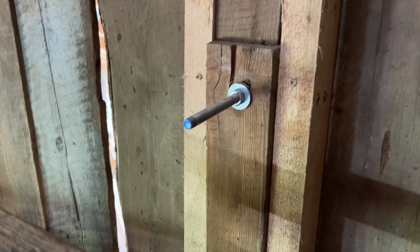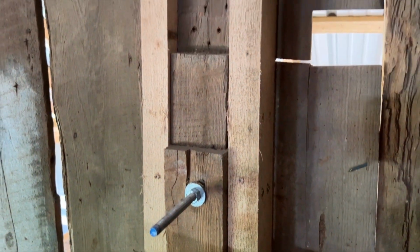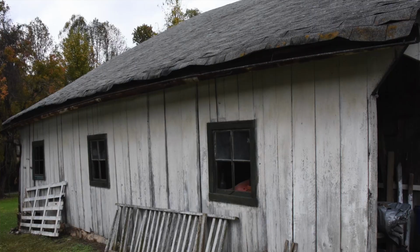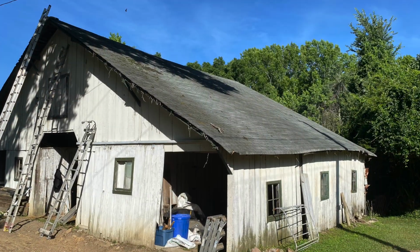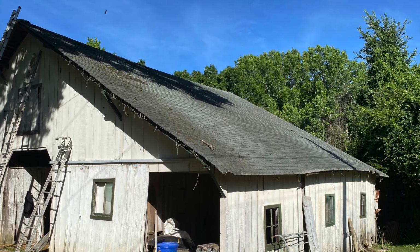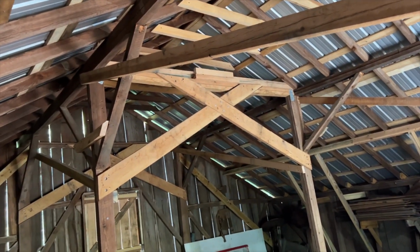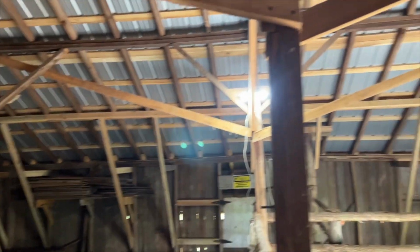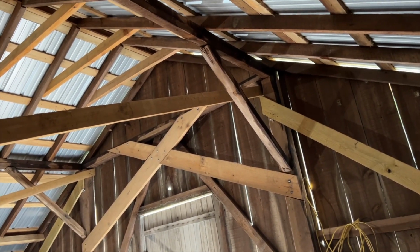Here's one, this is the best I could get it back together, but that's the idea of how they were doing. They were just separating and pushing apart. You can see it. It was from the weight of the roof, 9 tons on the roof. When I first started, I ran a string line from one end of the barn at the ridge cap all the way to the other end of the barn at the ridge cap. And in the middle, there was a 14-inch sag in the barn. That's how much the roof sagged.